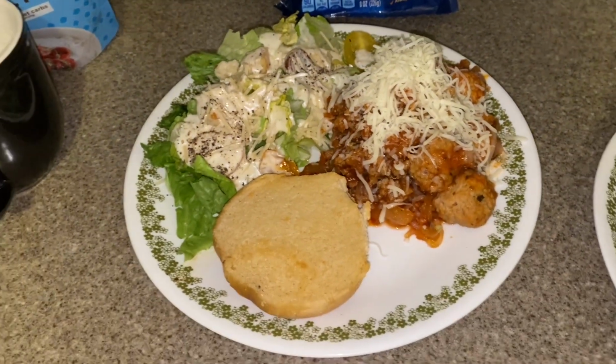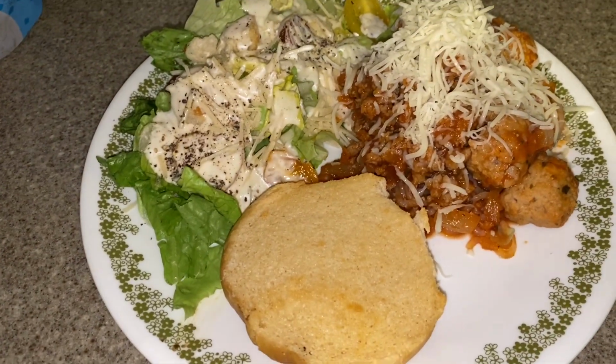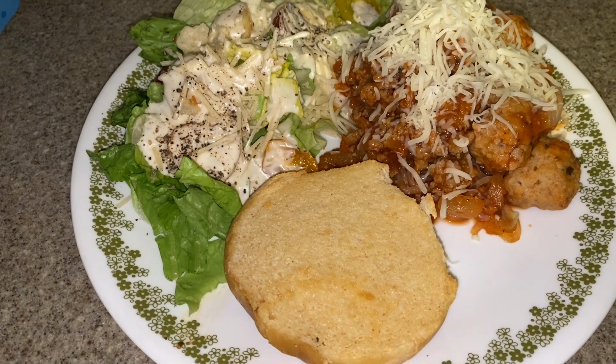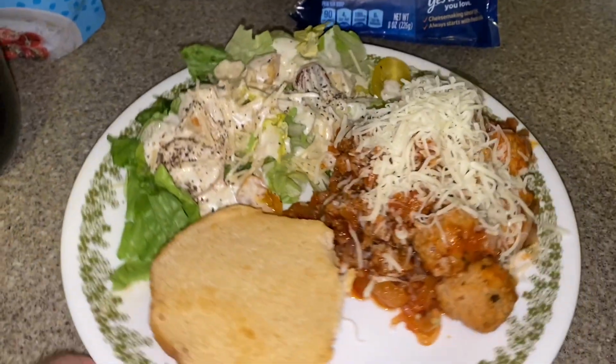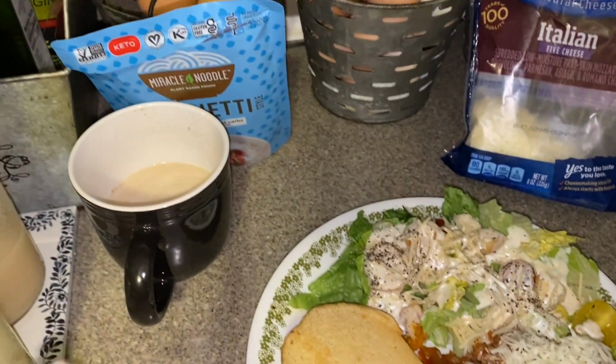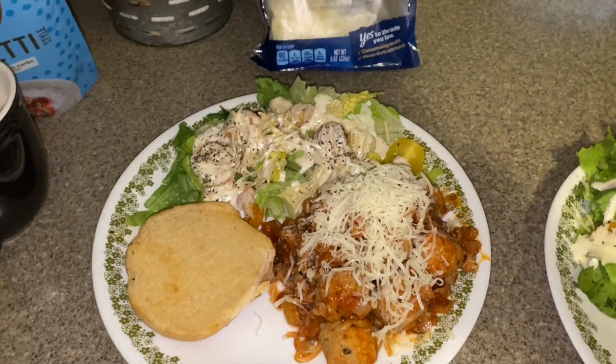I had 1 bun left of those keto buns, so I buttered and put garlic on it and just tossed it in the toaster really fast. And this is what we are having for dinner. And I had made us some hot tea and water, and we're getting ready to have dinner.